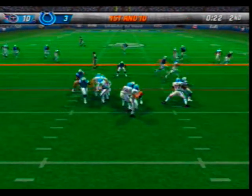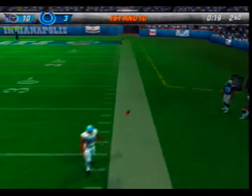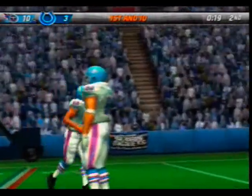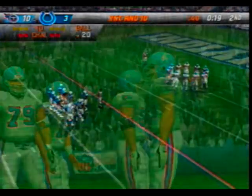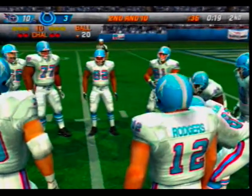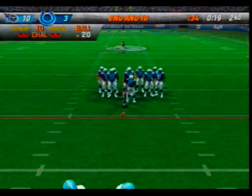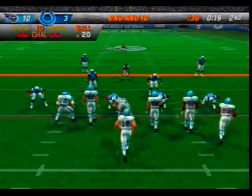Five wide receivers. Looking for something long. The pass is incomplete. And good pressure forced him to get rid of the pass early. Any way you look at it, an incomplete pass is a heck of a lot better than throwing it to the other guy. Second and 10. Ball on the 20-yard line.